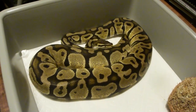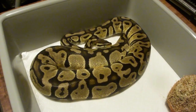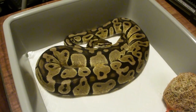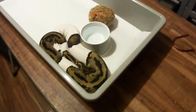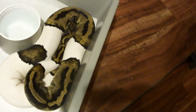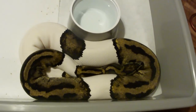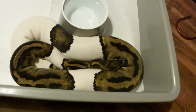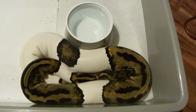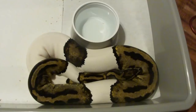And I picked up this girl as part of a collection that some guy was getting out of ball pythons, and he had a bunch of females, and I picked her up. And figured I'd use her to kind of expand my operation here. So this is a pied female, just a regular pied, and I picked her up at the NARBC with my other pied male, and she's been eating really well. I think she's going to lay eggs this year. And I crossed her with my albino pied male, so for this cross I should get pieds het albino.